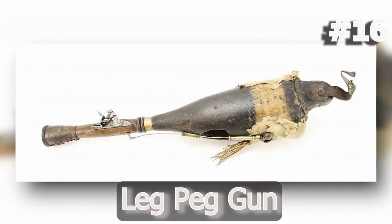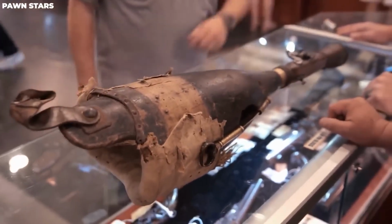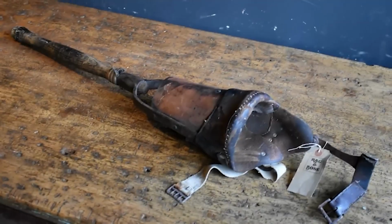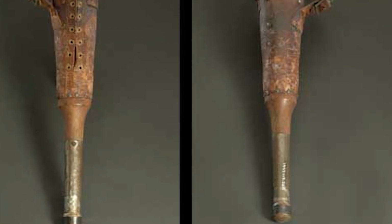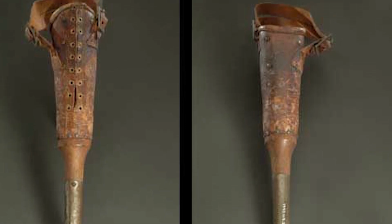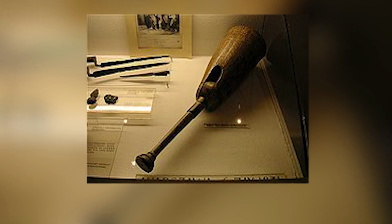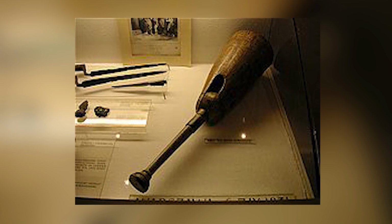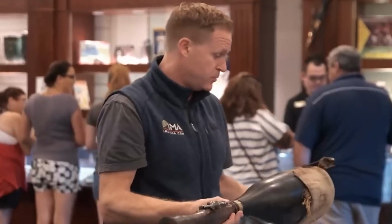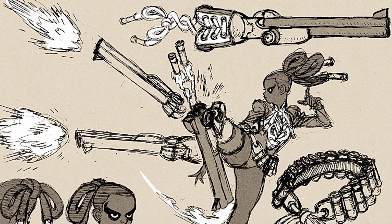Number 16, Leg Peg Gun. This fascinating device was a single-shot handgun hidden within a prosthetic leg, designed specifically for discreet self-defense. Imagine having a weapon so well camouflaged that it looked just like a regular wooden leg. The barrel was ingeniously integrated into the peg, making it almost impossible to distinguish from an ordinary prosthetic. This allowed individuals, such as gamblers or undercover lawmen, to carry a hidden weapon without drawing any unwanted attention.